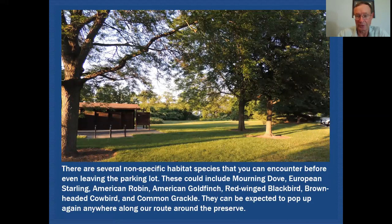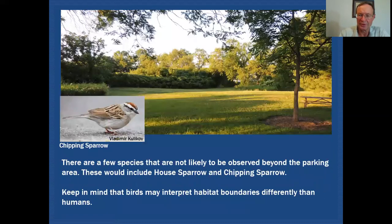These are all things that you can expect to find right off the parking lot, right when you get out of your car. And of course, you can also encounter these birds further on as we explore McKee Marsh. But these are birds that you'll come up with right away. And there will be actually a couple of species that you will see in and around the parking lot, and that might be your only opportunity to see them because they do like this kind of open parkland habitat with mowed lawns and spaced out trees.